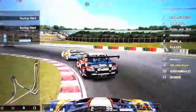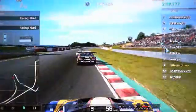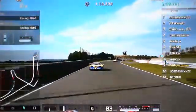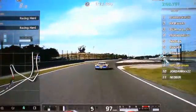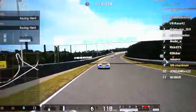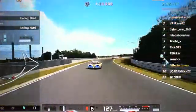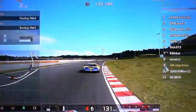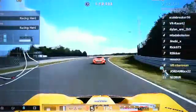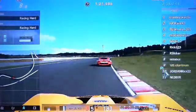Oh, and Malada's sideways again. Don't know if he's made any setup changes that haven't worked. Meanwhile, this is Scouser. He's still trying to catch and pass Slicker. In fact, Slicker must have got past. That was probably a slipstream into turn one. And then behind them, Stunt and Jordan have passed N10, so they're now both into the points.